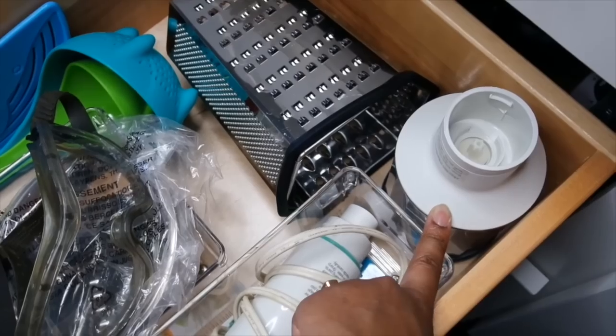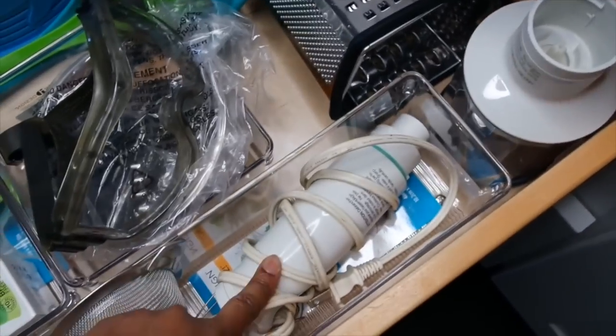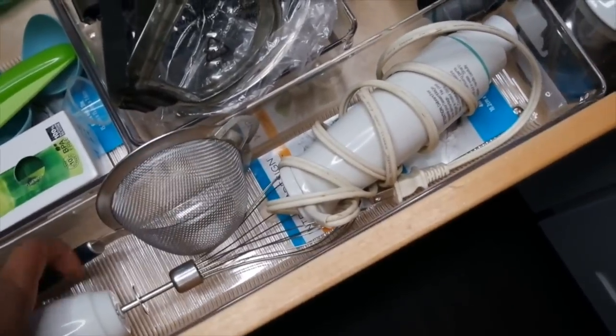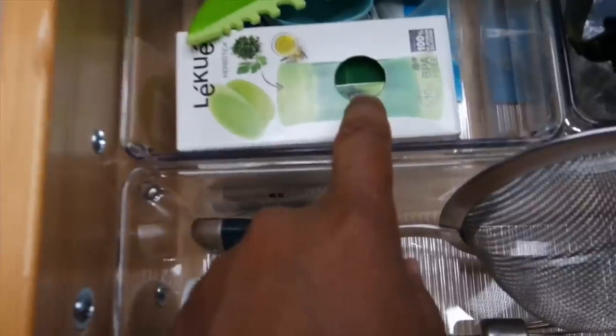This is a little immersion blender thing, so you can pour some things in there, and then I grind them up with the immersion blender. This is a little tiny strainer. This also goes with the immersion blender. This is a little whisk. And this is really cool. I haven't opened this one yet.